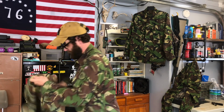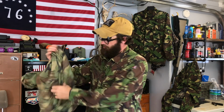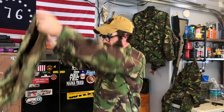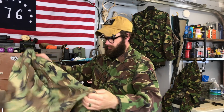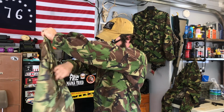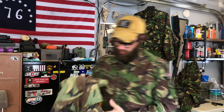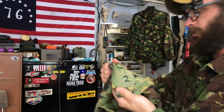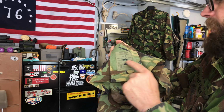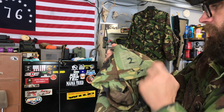But I'll show you guys because I think this is pretty cool. And this is why I believe it's from 1978. It would appear that it's going to elude me. I know it's not on the sleeve. Oh, here it is, right in front of me. Good Lord, it was blending in. So it says jacket, combat, tropical, size 2, James Smith and Company. Oh, James Smith and Company, Derby, A78.